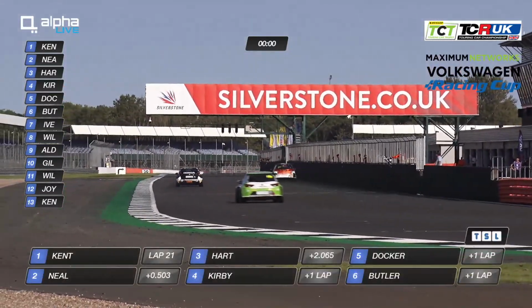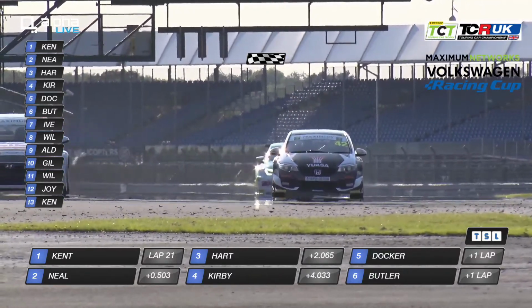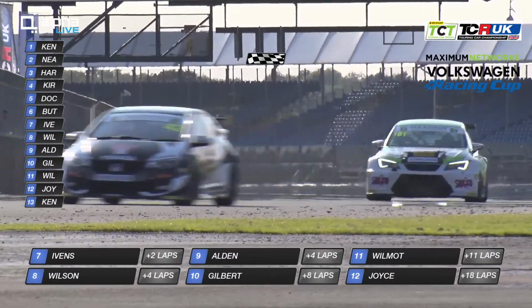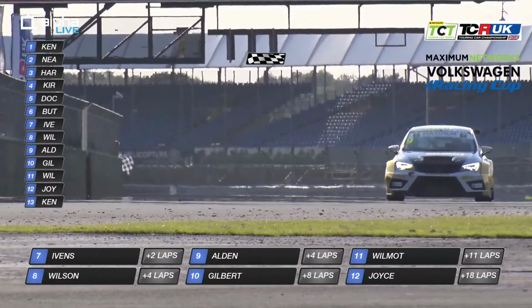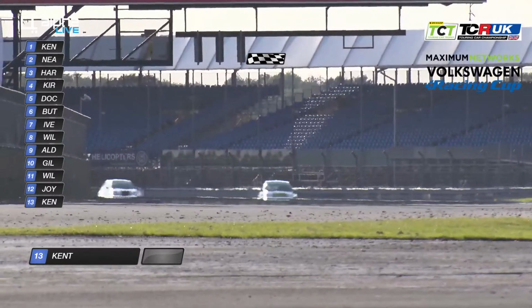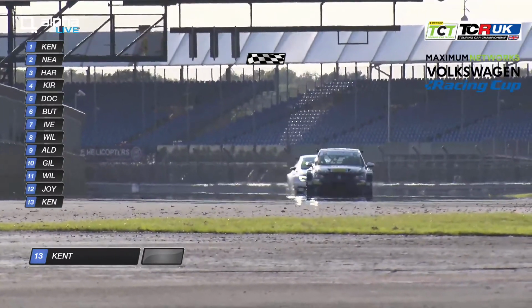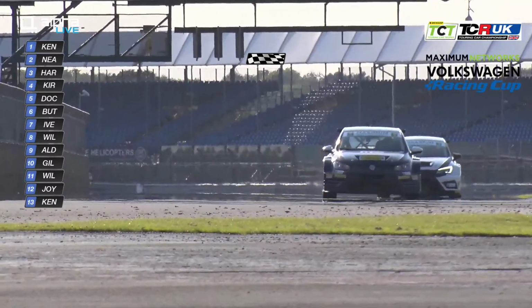Great performance, great defence from Henry Neal, awesome pressure. Max Hart makes it a podium. Dan Kirby recovers from that earlier first race incident to finish 4th, and Tim Docker is going to come across the line in 5th, just ahead of Will Butler, who was closing him down there at the very end. Great performance by that Golf there, another top 5 finish for him. Butler, great on his debut.